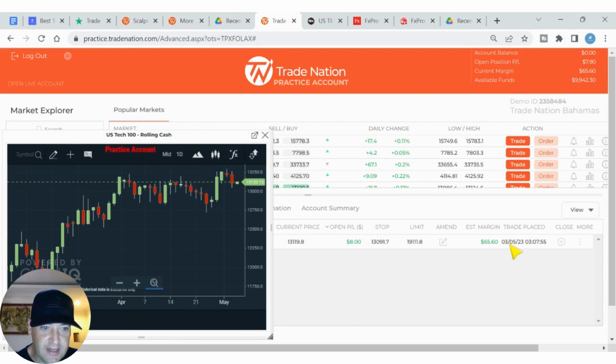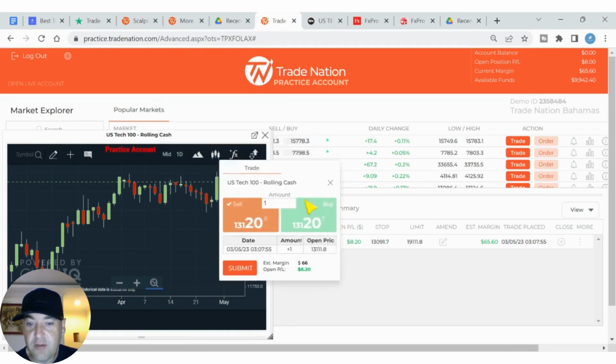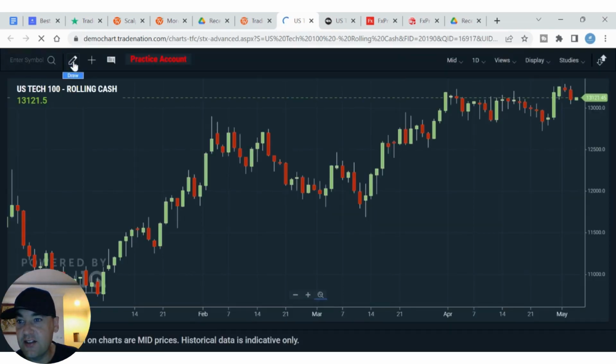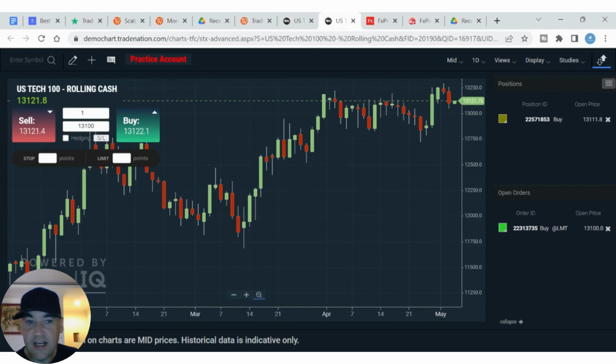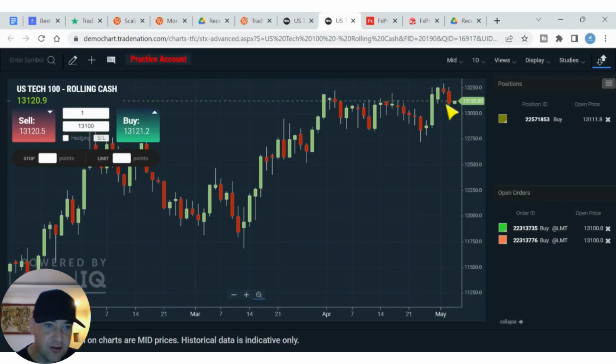And if you just click in here, you can see this is the order where you can edit your order, and you can also move that around wherever you like on the screen and set it up the way you want it. You can expand this too and make it bigger. Okay, so there are lots of features here too, and you have all the tools where you can draw lines, etc. And you can even buy and sell off the chart. So here I can buy and sell. I can put in one order there, and I can set it to buy at 13,100. And then you can set your stop loss and limit, and then you just click buy, and that will buy at that price. So it's at 13,120 there.